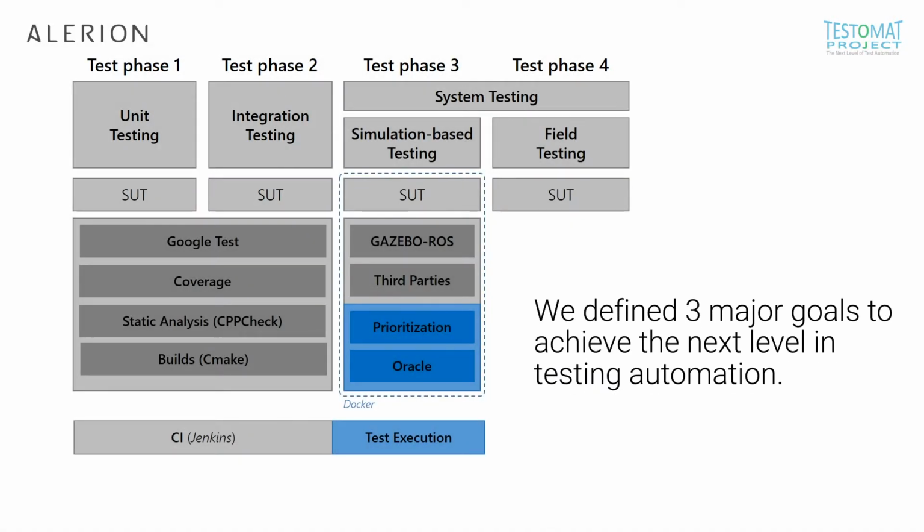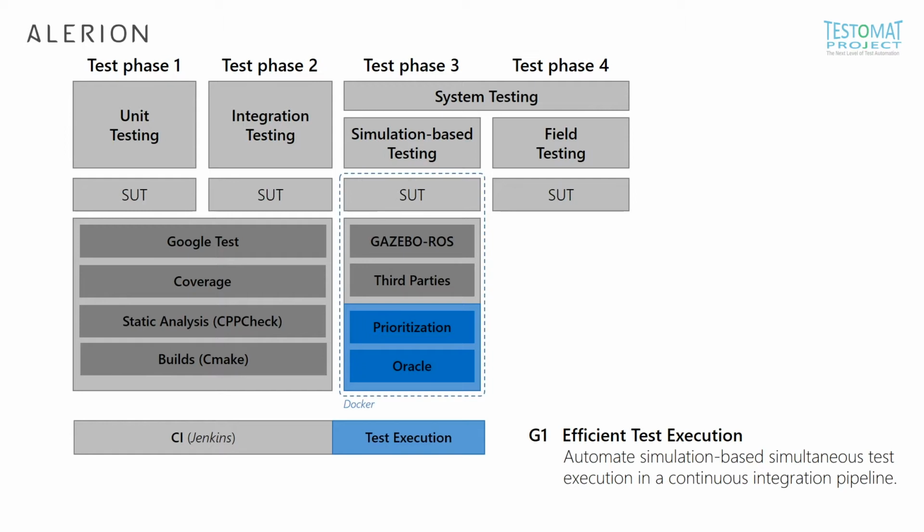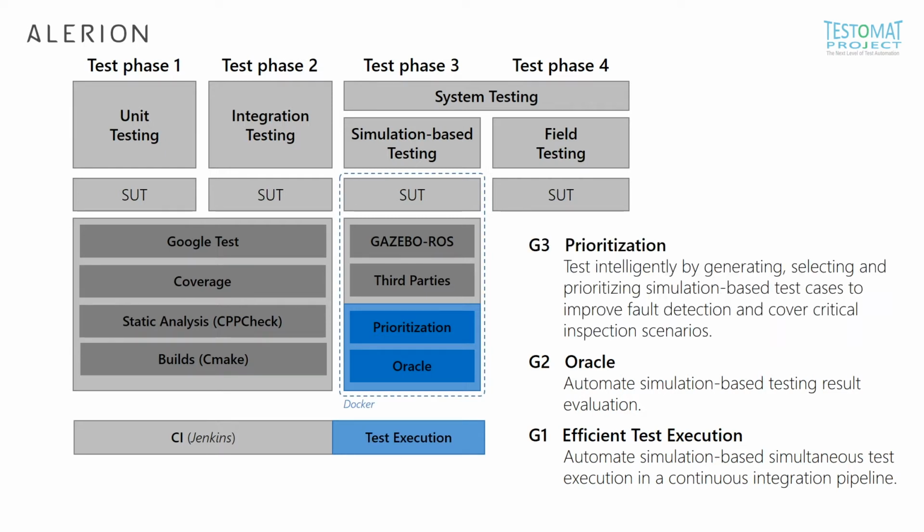Alerion defined three major goals to achieve the next level of simulation testing. Efficient test execution: automated simulation-based simultaneous test execution in a continuous integration pipeline. An oracle to automate simulation-based testing result evaluation. And prioritization: test intelligently by generating, selecting, and prioritizing simulation-based test cases to improve fault detection and cover critical inspection scenarios.